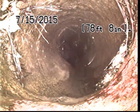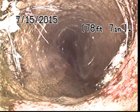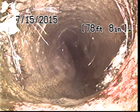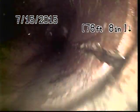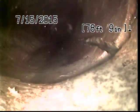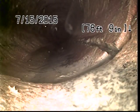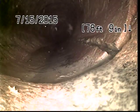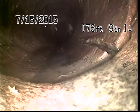Okay, at approximately 78 feet, there are light roots in the line, and a slight offset in the pipe as we push forward slightly. Right here at approximately 78 feet, you can see a crack in the clay pipeline. It doesn't look to have roots intruding in the line. Water is still flowing properly.